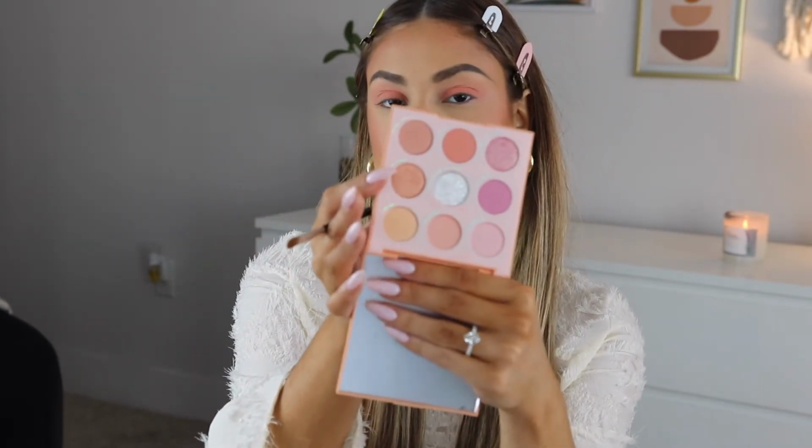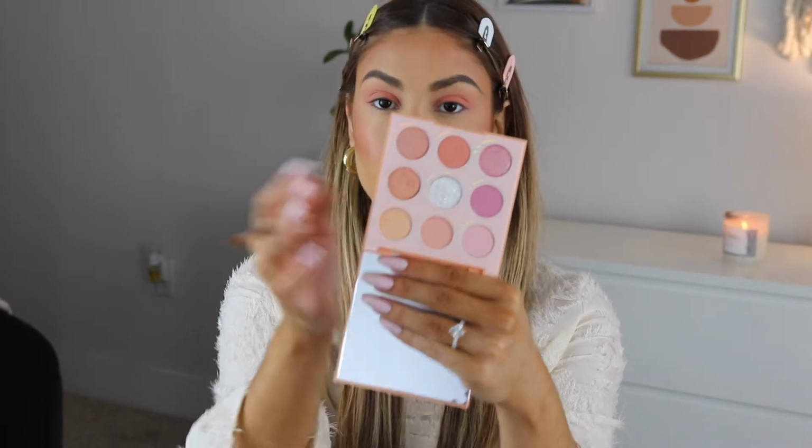Next, I'm going to be taking this color right here, which is called Palo Santo, and it's a really pretty shimmery coral color. I'm going to be wetting my brush a little bit with the ColourPop Fresh AF setting spray. I just like to use this for wetting my brushes for shadows.